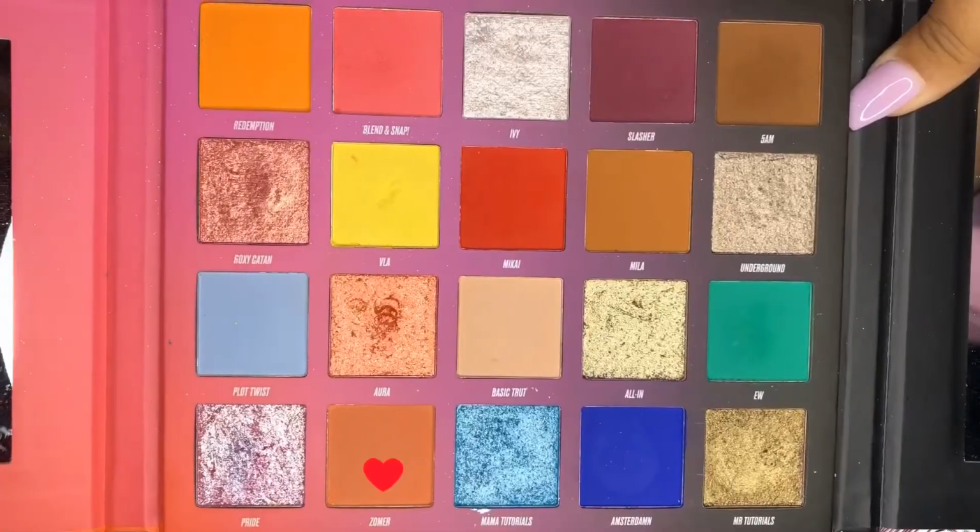Okay, so I already did one eye off camera because honestly I didn't know what I was gonna do. So I just played around with the colors, and as you already saw in the intro, this is the look that I came up with. I really like it. These eyeshadows are so good. They're super pigmented, but they're actually really easy to blend out. So what I'm going to do is I'll just go ahead and quickly do the other eye.